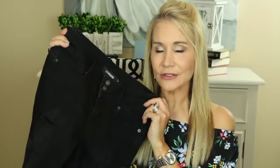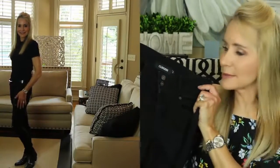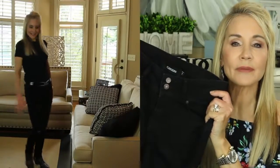Now I'm finishing off my Old Navy fashion show with some jeans that are not from Old Navy at all. They're from Amazon, and they're absolutely wonderful. They're less than $30, and I just think they fit so well. These are the Clingers in a size 7. They do come in junior sizing, so keep that in mind. These jeans are black, and they come in many, many colors, but what I love about them is the fit.